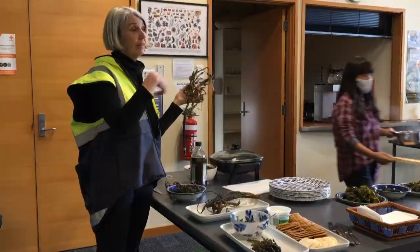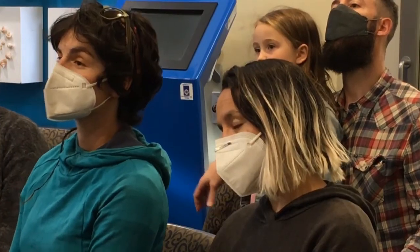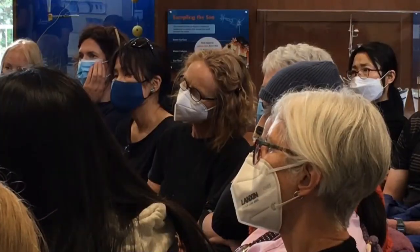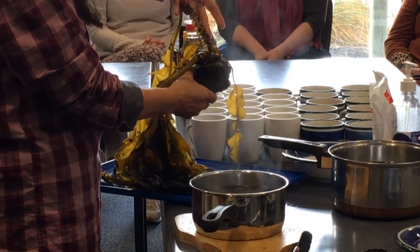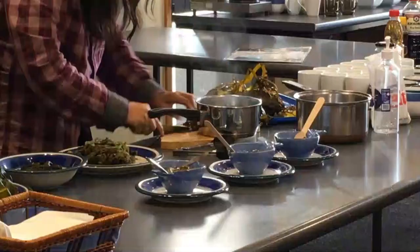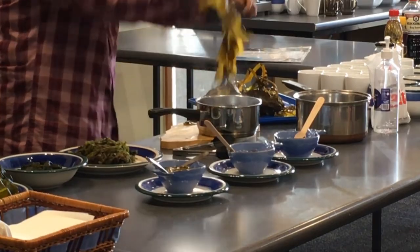Uzema Schmidt-Uchida is an enthusiast of the sea vegetables. She says seaweed is very versatile and New Zealand has a number of seaweed species suitable for eating. There are beautiful kelp species like bladder kelps and bull kelps, but my favorite is wakame or undaria because it's an invasive species and I think it's okay to collect. She was keen to demonstrate to locals just how easy it is to prepare seaweed so it's ready to eat.